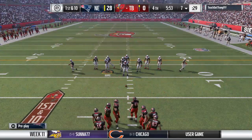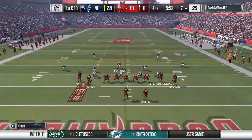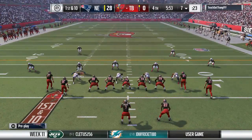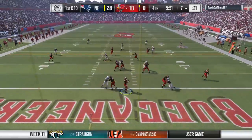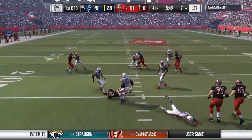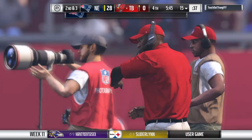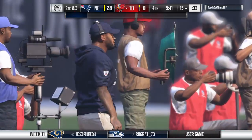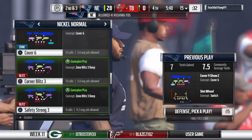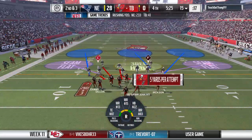And last drive, 3 and out. Still a goose egg on the scoreboard. How do they break that goose egg? They've got to find a way to get the ball in the hands of their playmakers, get them some space, and try and make a 1st down and get some momentum going. It's been a struggle for them throughout the game, and that 3 and out on the last possession told you just how stalled they are on offense. So who will step up here? We'll see. 3 yards to go on 2nd down.